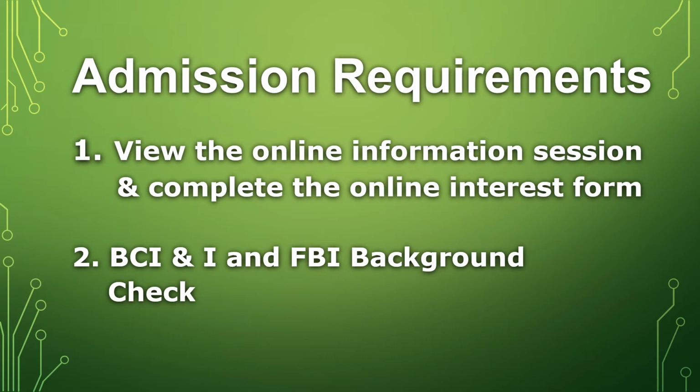Number two is your BCI and your FBI background check. Your criminal record is very important to healthcare employers because we are taking care of people and we want to make sure that individuals are safe in our care. So even if you do have some criminal history, you do want to get a background check, and then we can discuss that and let you know what our advice is to you about moving forward in the healthcare field.